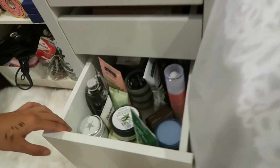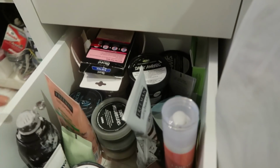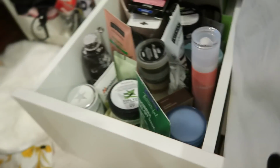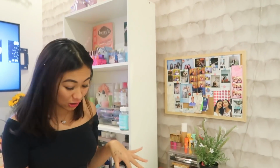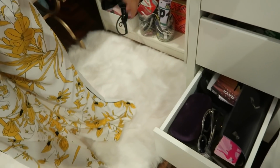So if you guys are wondering what kind of skincare I use, you guys can just have a quick look at it. These ones are all kind of more face masks and stuff that you don't use every day, because if I used them every day, I wouldn't be keeping them in here. So that. And then moving down here, I just have my sunglasses and Zaf's X-ray.